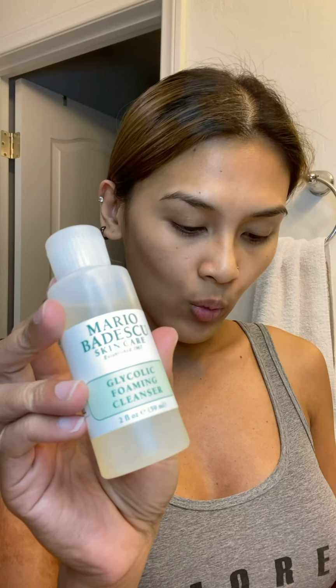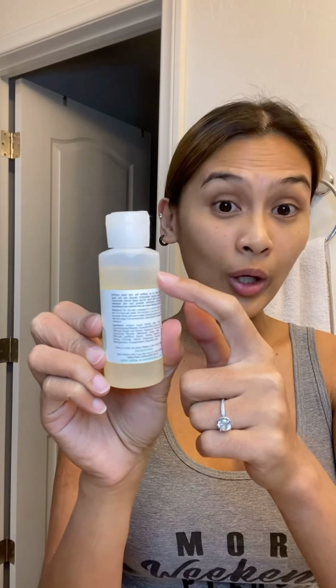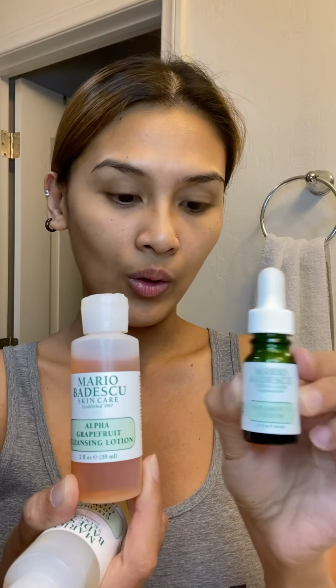So, actually, this one comes into 3-in-1 package. So, ito parang travel size sample product. Pero, I've been using this one for quite some time. Tingnan nyo naman, halos puno pa. So together with this one, tatlo sila. So it's the Mario Badescu Skincare Alpha Grapefruit Cleansing Lotion. And then this is the one that I always use morning and evening, which is the Mario Badescu Skincare Vitamin C Serum.